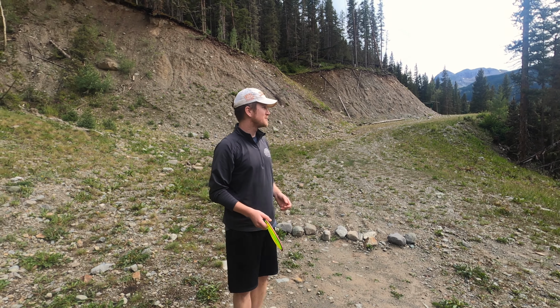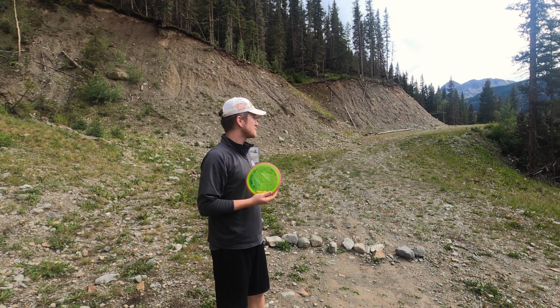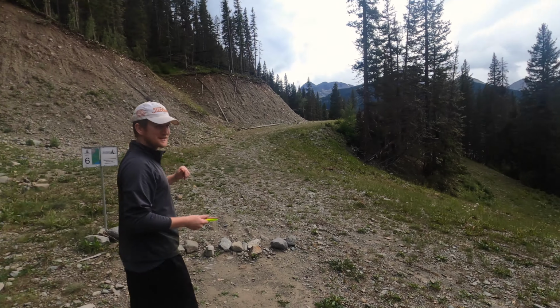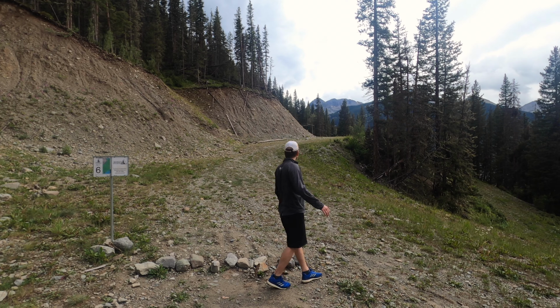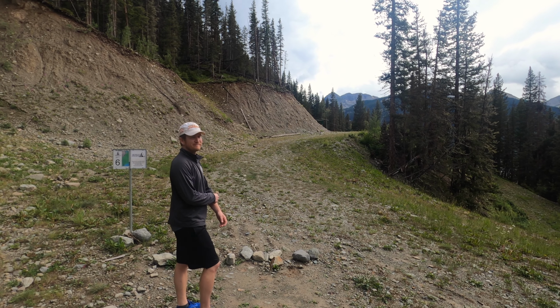We came over to Silverton, the nearby town. They have a free disc golf course, so this has been great so far. You can see the views down that way, but I'm going to try and throw decently through this ski place here. Oh, clipped the tree, but he made it. Pretty decent.